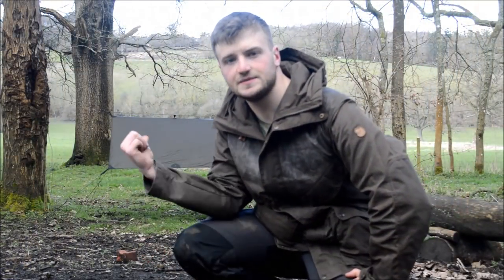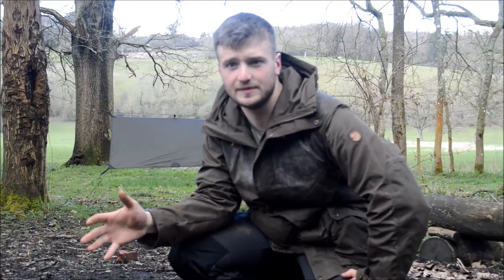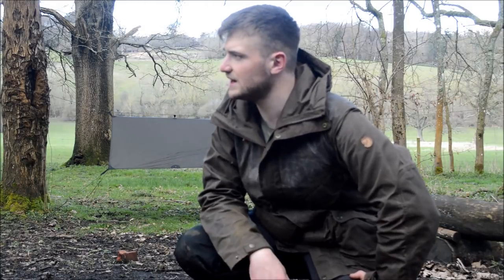So as you can see, the tarp's set up behind me. I've gone for a sort of flying A-frame design. It'll give me some coverage, cover my kit, and give me a nice dry area to work. But at the same time, I can see the woodland, see the countryside and things. It should be a really comfortable camp.